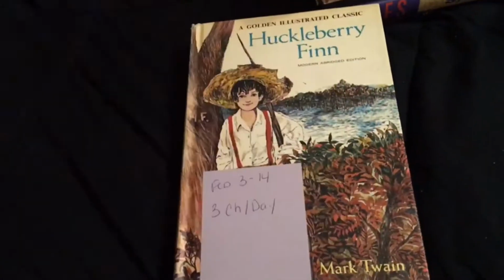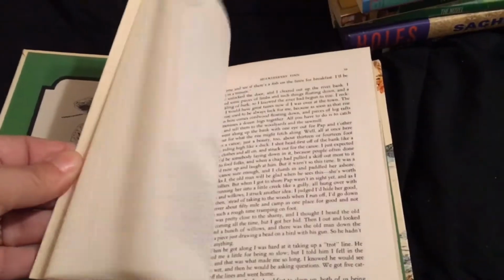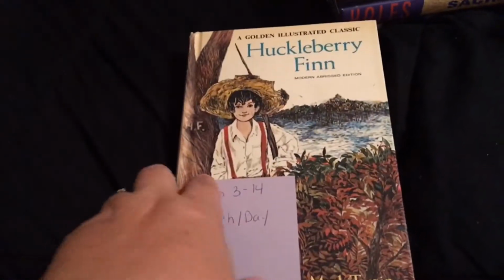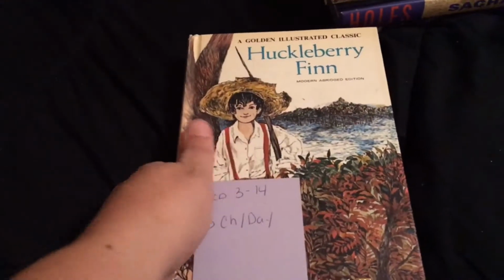I love this book. Huckleberry Finn, this is kind of the kid version of Huckleberry Finn. It is still relatively long, but again, I thought that Jackson would really like it, and my girls love adventure, so who better to have adventure with than Huckleberry Finn?